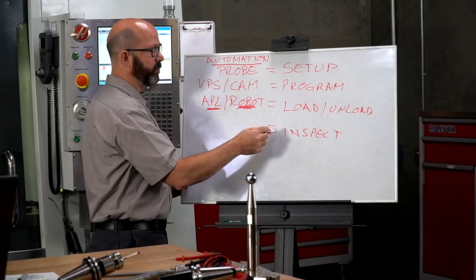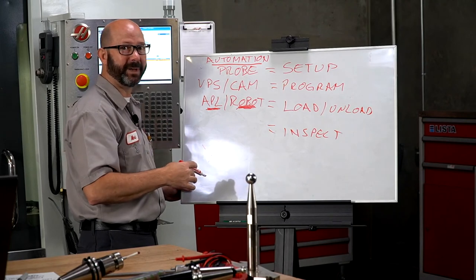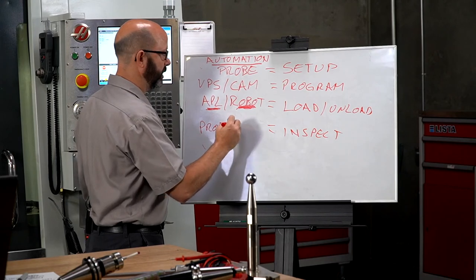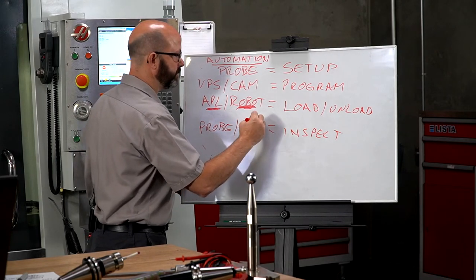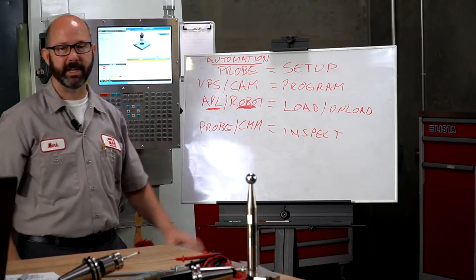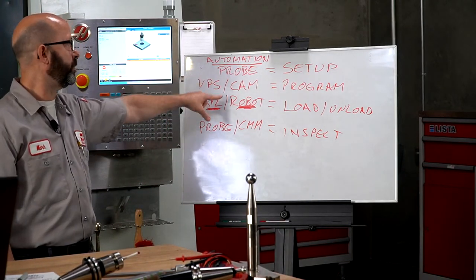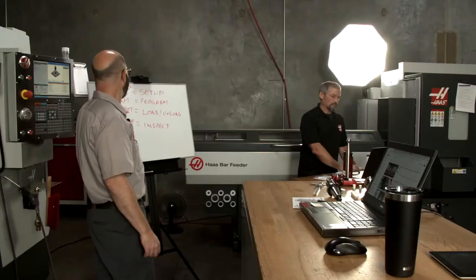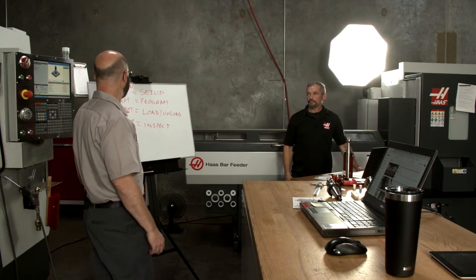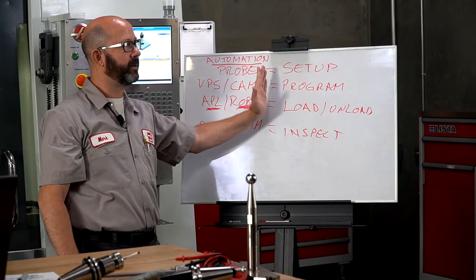And then inspection, you can use a probe for running a part, inspecting it, and rerunning it, which is automating the in-process inspection. In-process inspection is the probe on the machine. But in general, if you want to automate the inspection process, you're going to buy a CMM to offload your programming on the machine to save time there. You guys have seen all these before, but your probe, your VPS, conversational programming, your CAM system, auto loads, robots on your machine, the probe, the CMM, all this stuff right there separates 1980 from 2021.